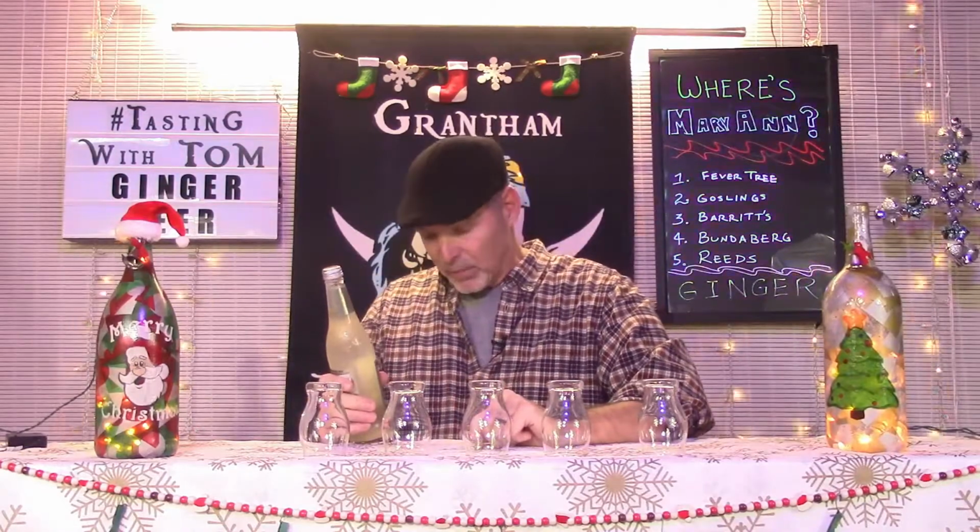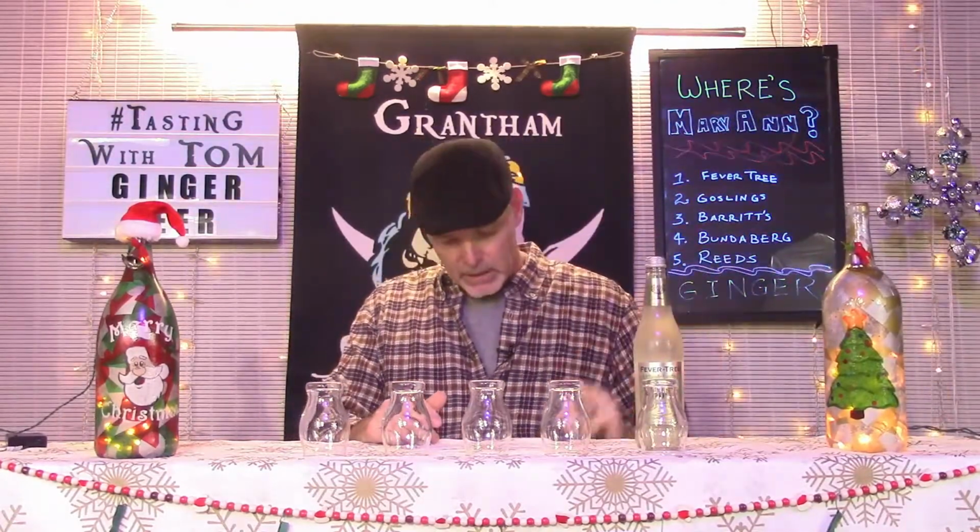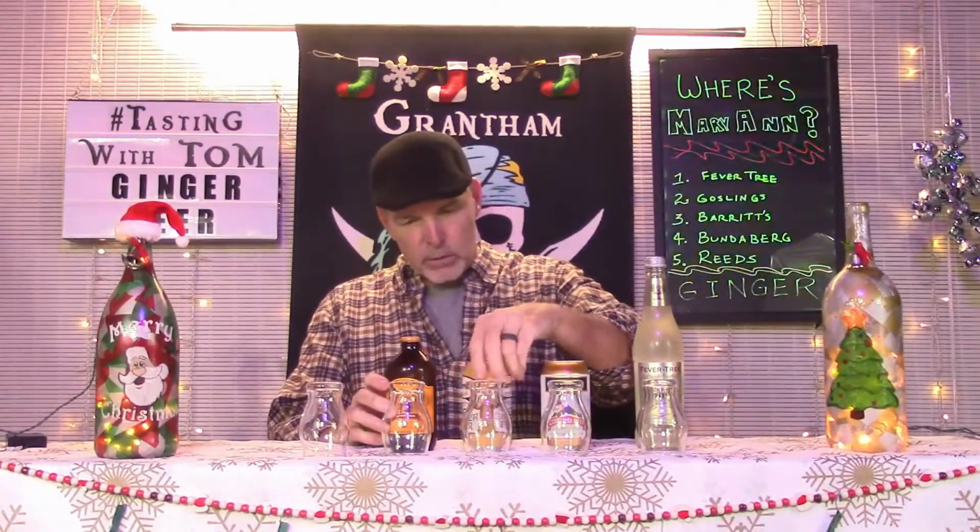And the 5 that I have are what I think are the most readily available that you can find, plus a couple that I happen to just find. I don't know if they're readily available, but we'll see. First is Fever Tree, and then Gosling's, Barrett's Ginger Beer, and these are all found in the supermarket. One called Bundaberg from Australia. Oh, it's two-sided. And then this one, which is called Reed's. So just let me get some in the glass.